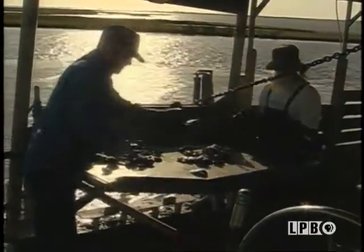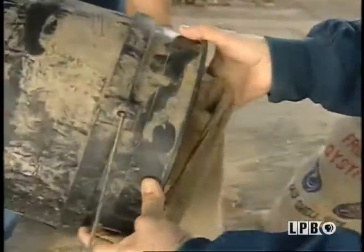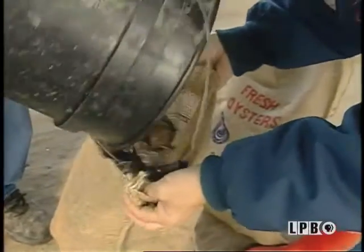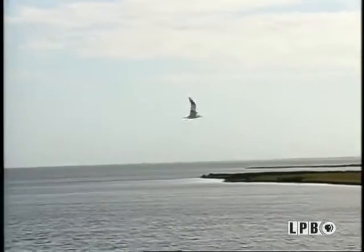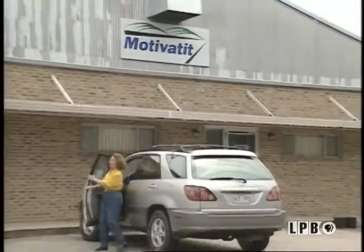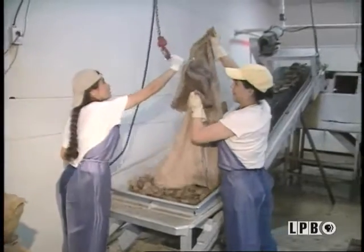You've probably heard the saying that you should only eat oysters in the months with R's in them. That's because of the cooler waters in winter months. But with refrigeration now, it's much safer to eat oysters anytime as long as you follow a few rules.